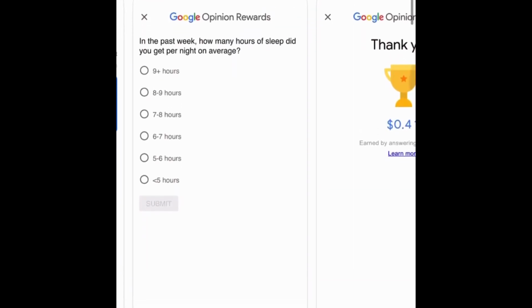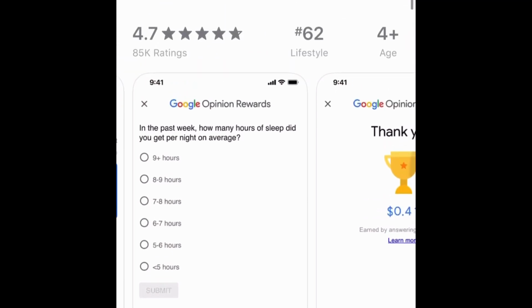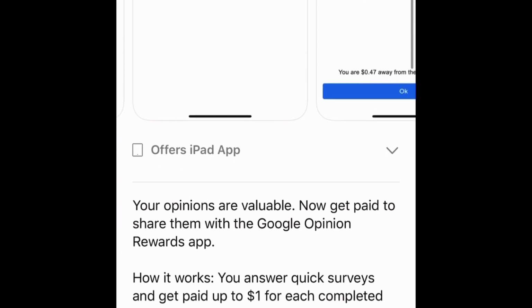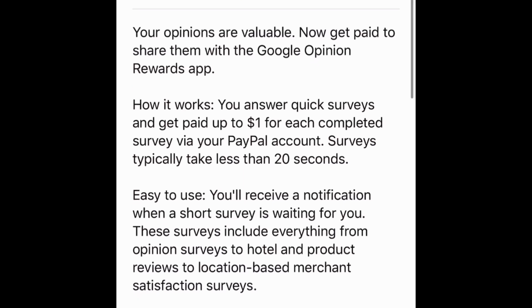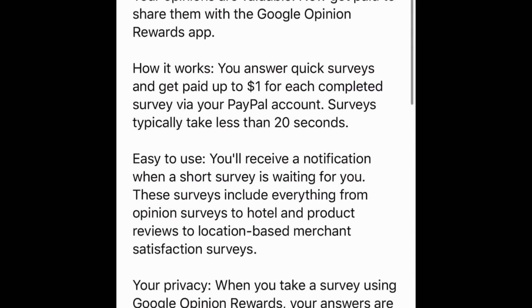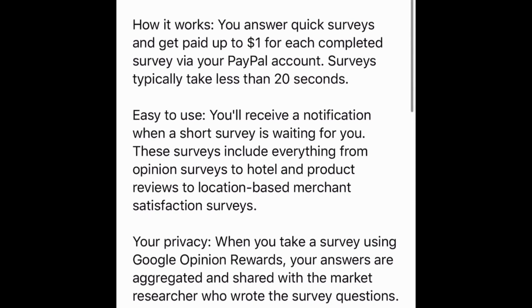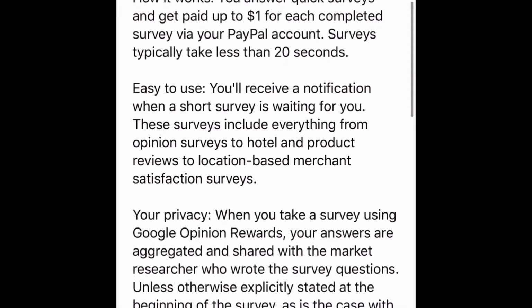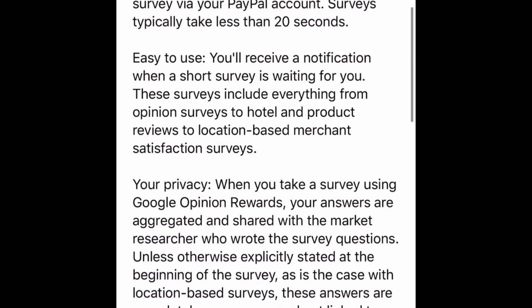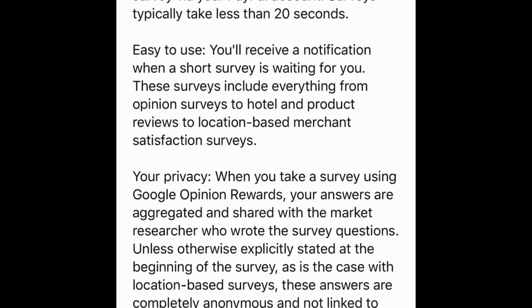All right, I'm at the third and final app. So the name of this app is Google Opinion Rewards. And I'm still in the Apple Store. And it says here, your opinions are valuable. Get paid to share them with the Google Opinion Rewards app. And how it works: you answer quick surveys and get paid up to $1 for each completed survey via your PayPal account. Surveys typically take less than 20 seconds. So you're going to get paid $1 to take a 20-second survey.